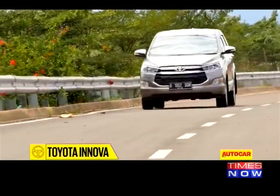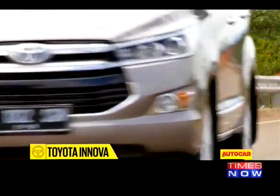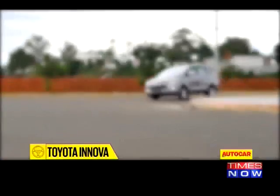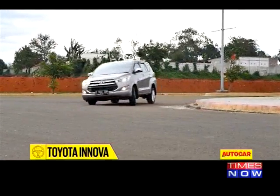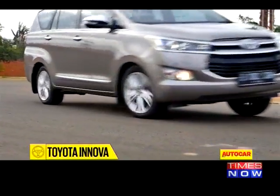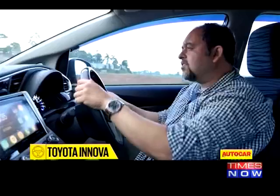But it's not only the straight line stability that the Innova is good at. Also a big surprise is how stable it is around corners. You can carry a lot of speed into corners and the Innova just sorts itself out so beautifully. It really is nice to drive.